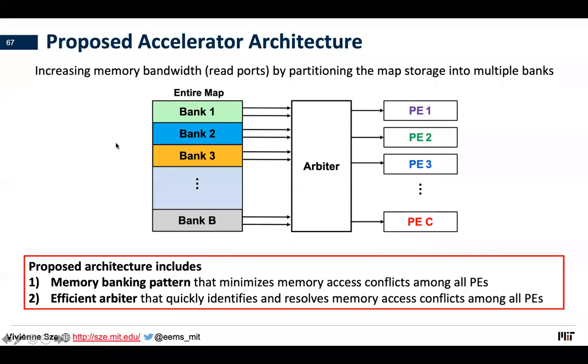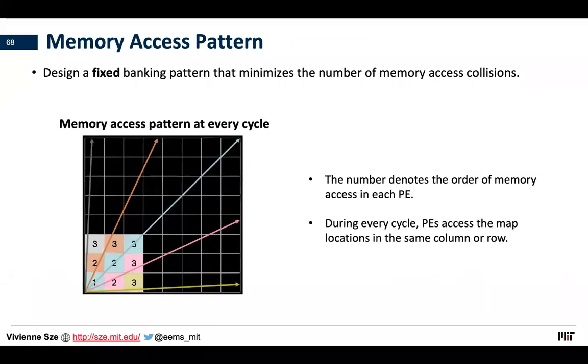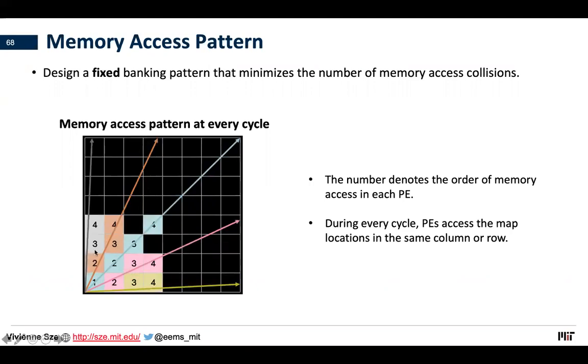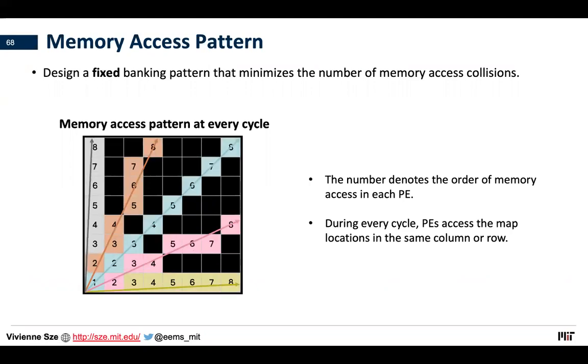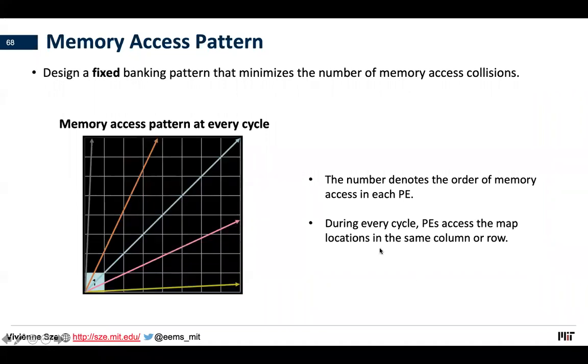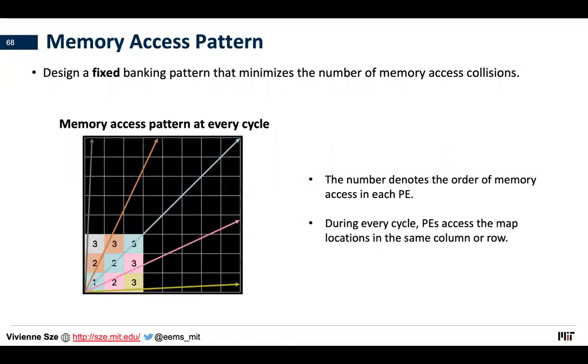So the question is, given this map, how should I break it up into different banks, right? Let's look closely at the memory access pattern. If my robot is here, I have these diagonal beams scanning out on this grid-like structure, right? And the numbers here denote the order in which the scans go out across the different PEs. What you'll notice here is that during every cycle, the PEs access map locations in the same columns and rows. So there are going to be some conflicts, right? For example, the number 6 appears across these. So how can I break up this map to minimize the number of collisions?